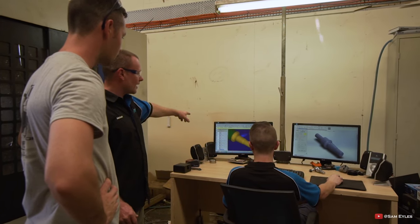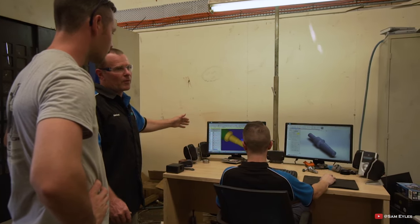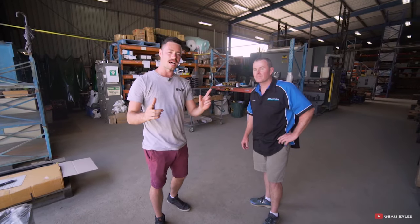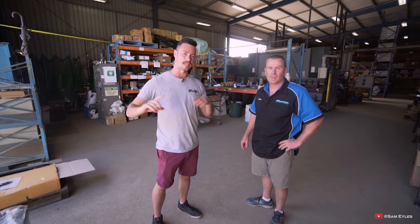So they're testing that out in the program, and then they're happy with how that's going to operate, then they'll input that and that's what you'll see the machine cutting. All right, so we're at the last stop for today. This is the warehouse where everything comes in and out of the place.